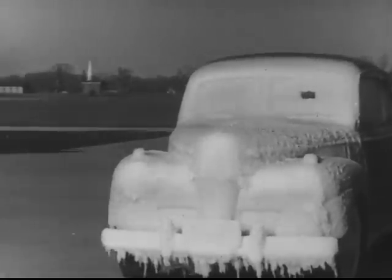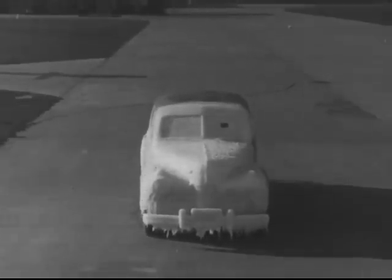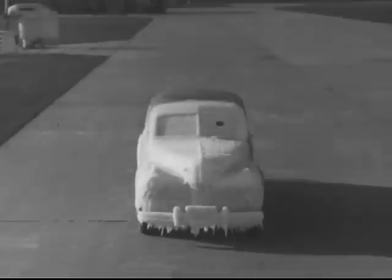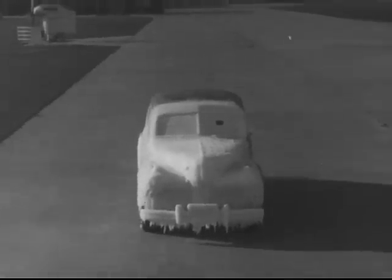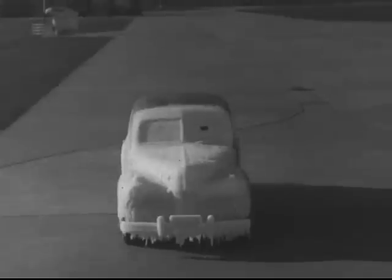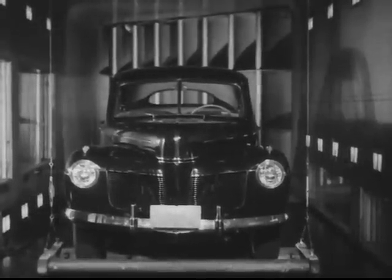But it starts almost instantly and is backed out of the tunnel. Without a moment for this chilled mechanism to adjust itself to the abrupt change, it is driven onto the test track. It never falters, never misses fire, as the driver, peering out of the tiny cleared patch on the windshield, speeds around the track. The tunnel also is valuable for research in body design.